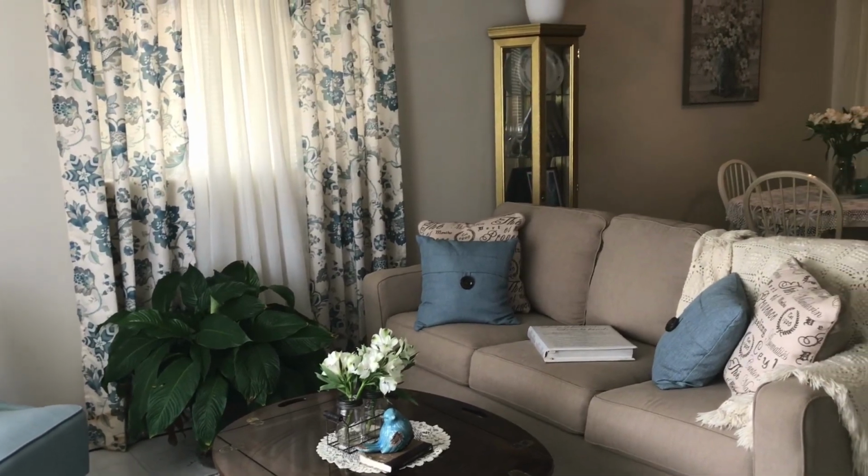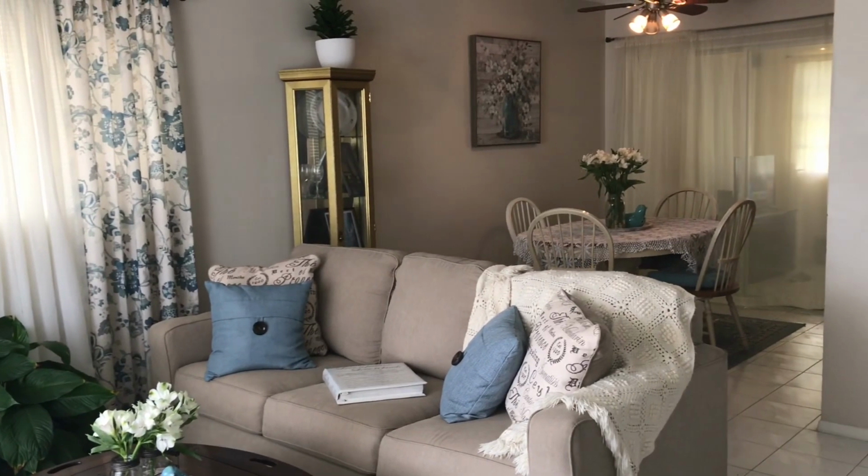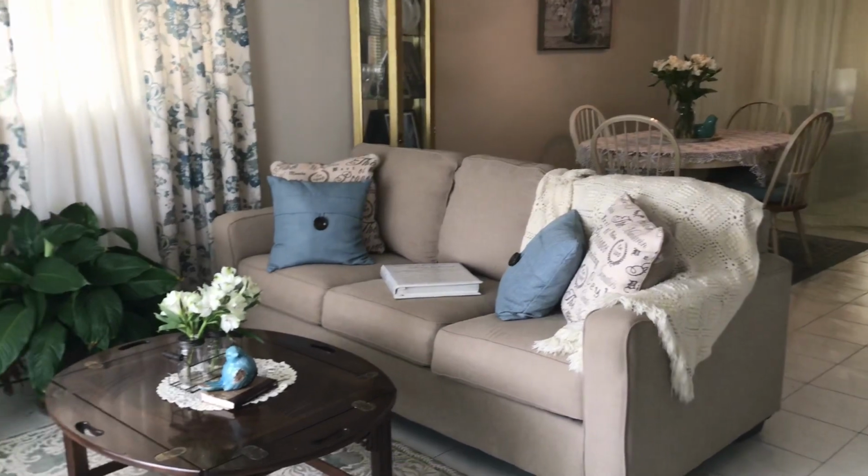Today I'm sharing my simple spring home decor tour. When it comes to decorating for the spring, I focus on my dining room and living room area. Alright, so let's take a closer look.